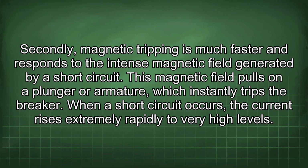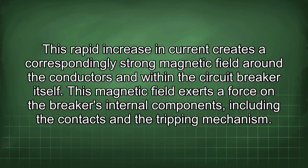When a short circuit occurs, the current rises extremely rapidly to very high levels. This rapid increase in current creates a correspondingly strong magnetic field around the conductors and within the circuit breaker itself. This magnetic field exerts a force on the breaker's internal components, including the contacts and the tripping mechanism.